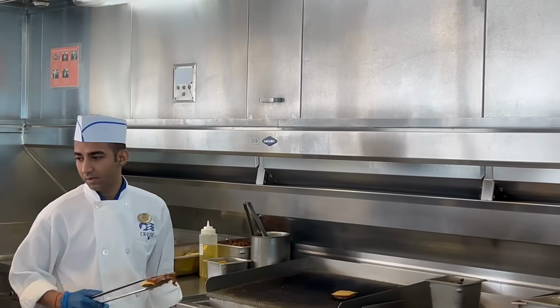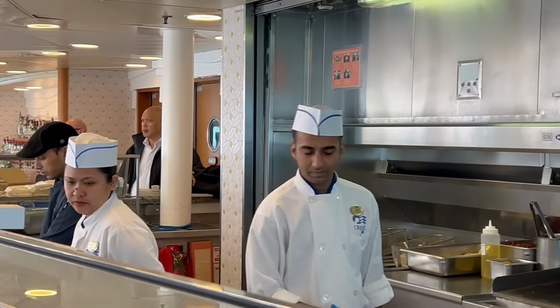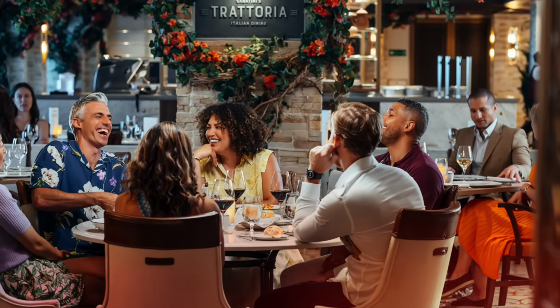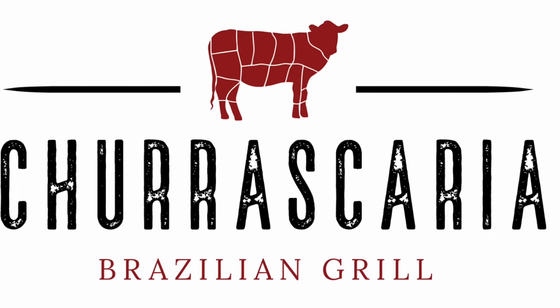There is also the usual buffet and poolside pizza, grill, and ice cream on the Lido deck, plus a Sabatini's Trattoria on the promenade deck. A new restaurant was introduced a few months after our sailing, the Churrascaria Brazilian Grill, located inside the buffet during dinner hours. Princess is testing this new specialty dining venue on the Sapphire Princess and the Diamond Princess. I predict that if it does well, we will see it added to the new Star Princess when it debuts next year.